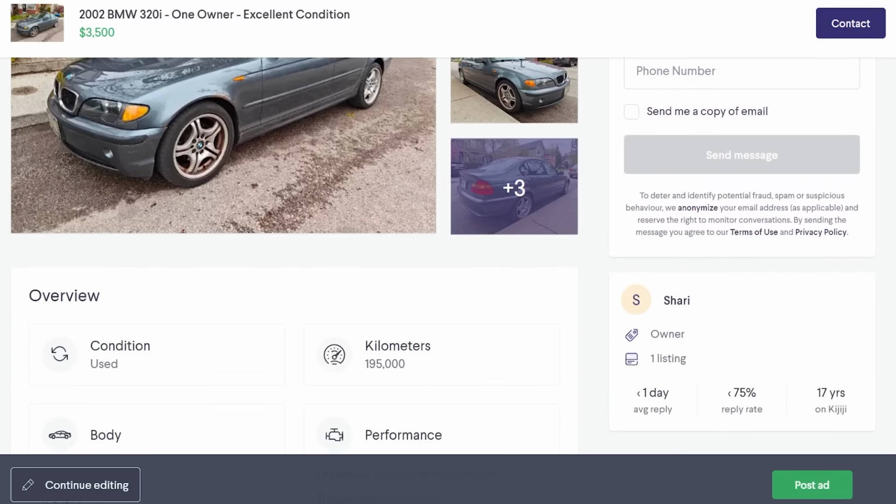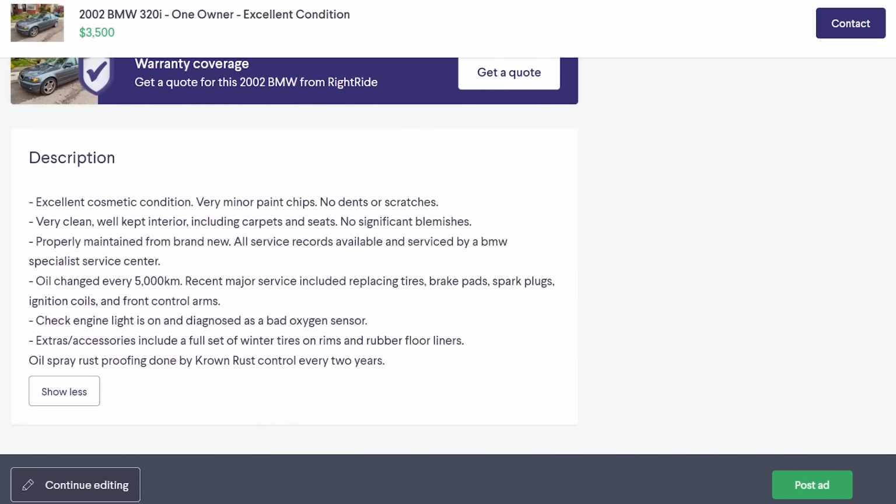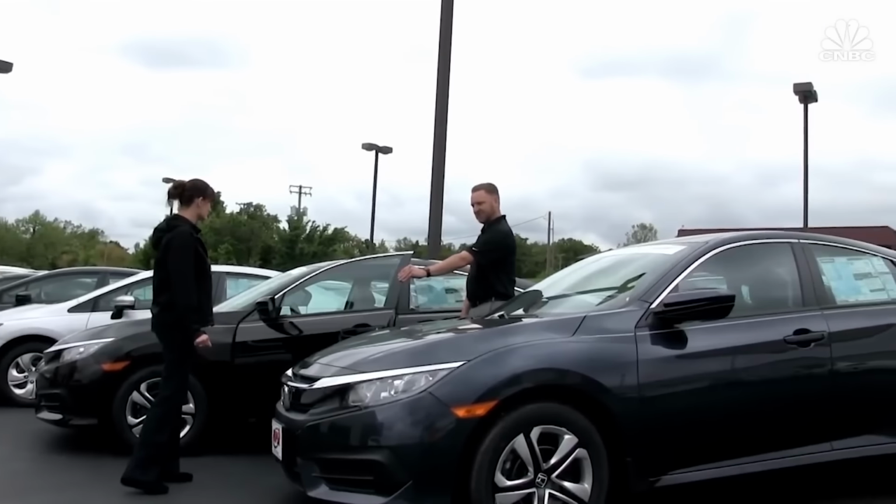The good news is that if you follow these steps, you have a good chance of finding a buyer. If you want to keep things as safe as possible, just meet any potential buyers in a public place, including a police station parking lot, which is a really good location. And if you're going to go for a test drive with anyone, make sure you check their driver's license.